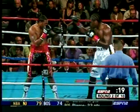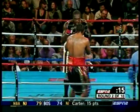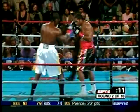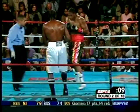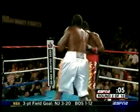Harrison doubled it up that time, fired off a straight left. Again, very little work on the outside, and that's what you get when you see fighters that are unsure of themselves. Tentativeness on the outside. Somebody needs to break out of that mold. We come to the end of round number 2. Who will it be?